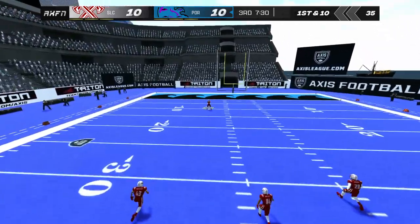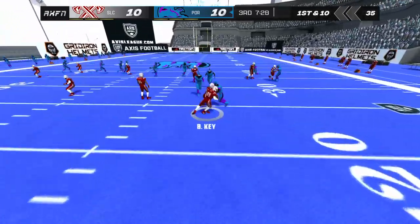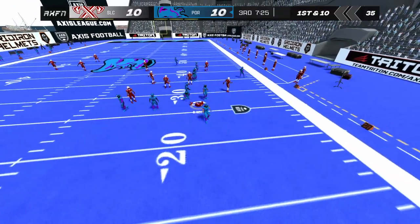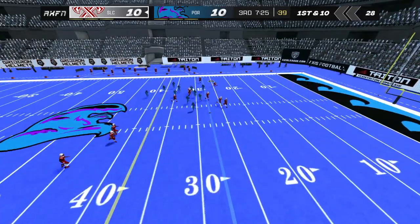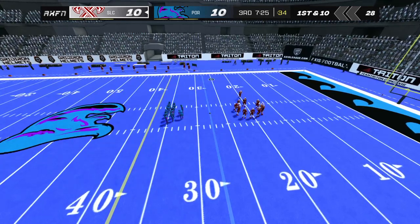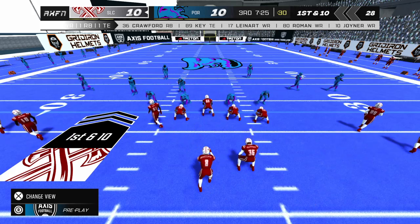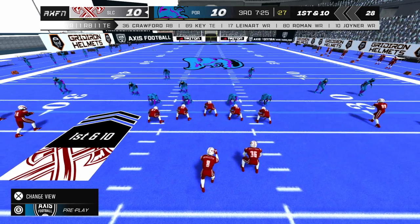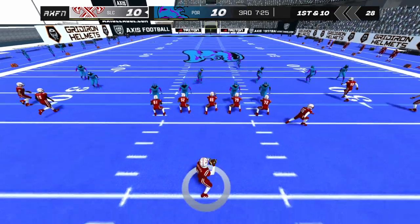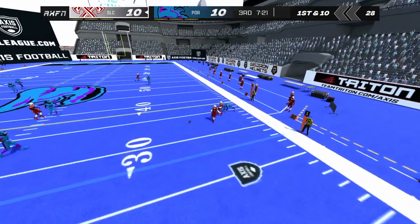Townsend boots it. Taken at the 11-yard line. And he's brought down after a return of 16. Go! Incomplete pass.